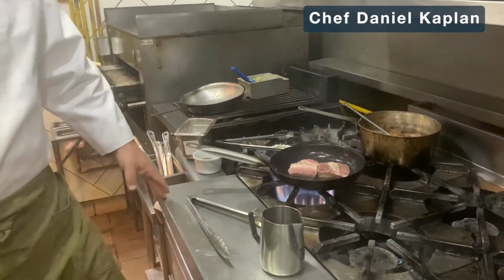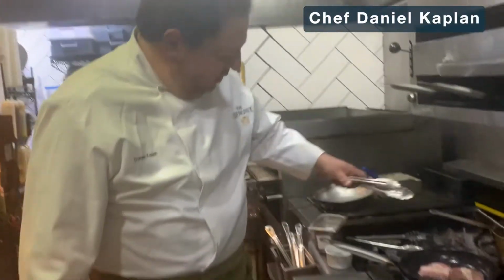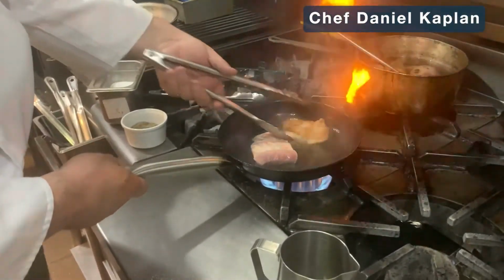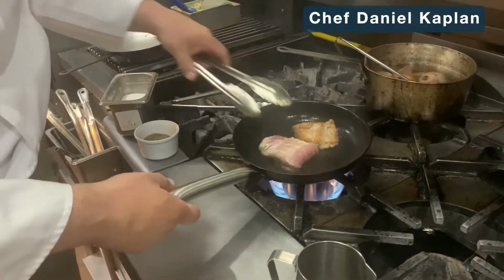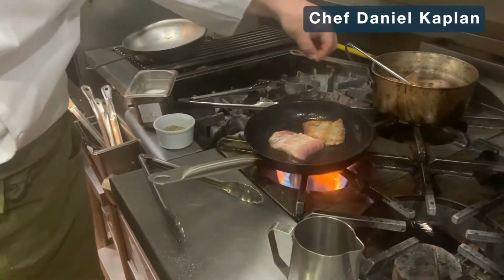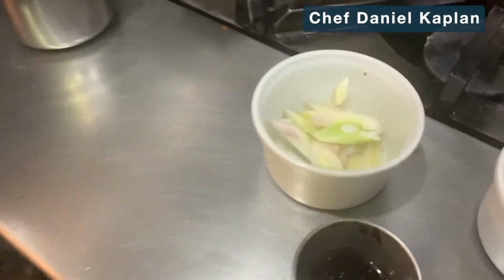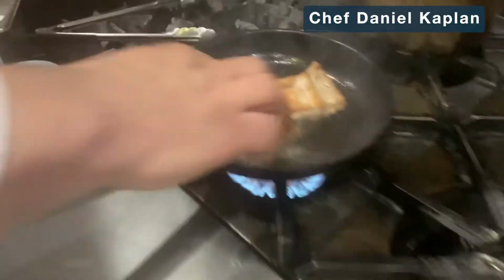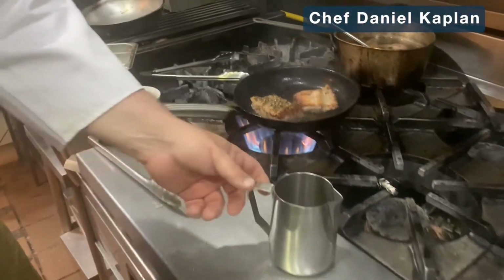I'm using a Teflon pan, which makes it a little bit easier, so the others can do it at home as well. And flip the first piece. Got it nice and brown. You gotta get a little bit more color. I like to add a little bit more salt once we flip it. Now we're going to achieve a nice crispy skin. It's going to cook for about maybe 2 or 3 minutes.